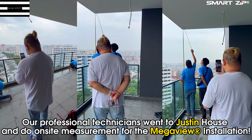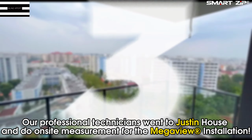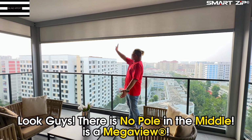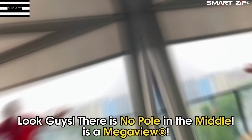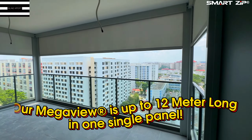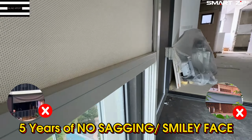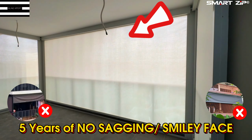3 days later. Our professional technicians went to Justin's house and did on-site measurement for the Megaview installation. Ready in 3, 2, 1. Look guys, there's no pole in the middle or anywhere for that matter. It's a Megaview. Yes, our Megaview is up to 12 meters long in one single panel. And we guarantee 5 years of no sagging or smiley face in the middle of the fabric.